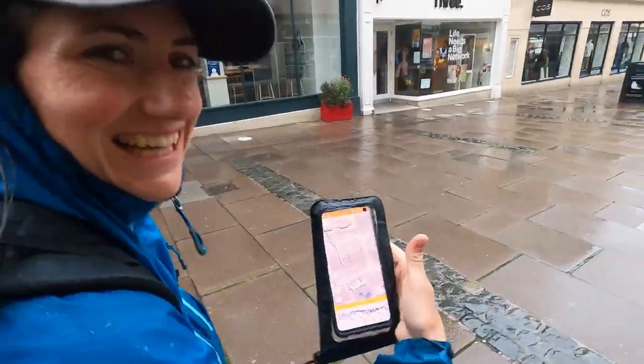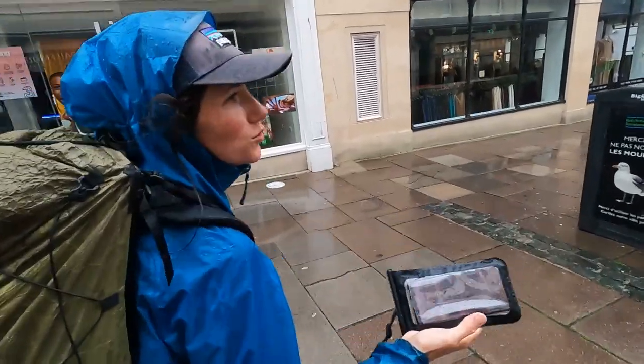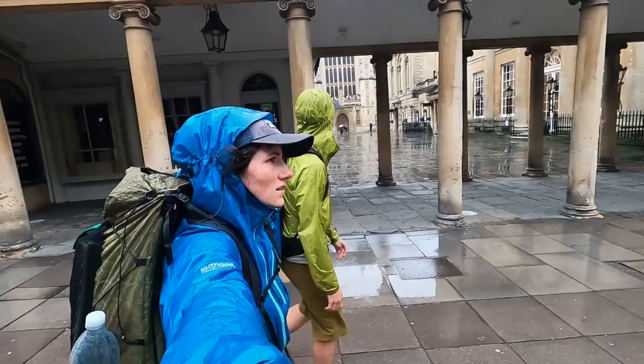Right, left, and then we're there. It's kind of cool in the rain. No one around, we get the whole of Bath. I mean, there's a few people stupid enough to be out in the rain. So we get the whole of Bath to ourselves. And it's kind of weirdly magical.